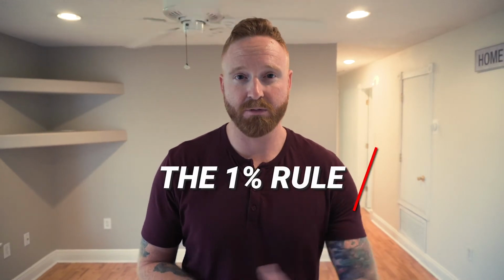And a side note, a really simple metric to use is what's called the 1% rule. So this is where you take a rent or a prospective rent for a property and divide it by the purchase price. And if it equals 1%, you're probably in a safe range as far as an investment is concerned. So an example given, let's say you purchased a property at $100,000, it should be renting at $1,000 or greater.